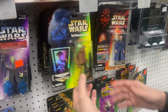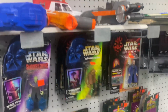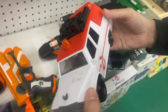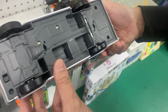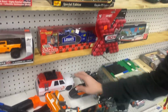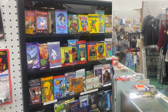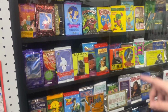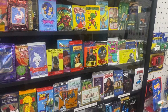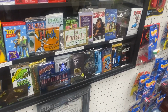More Star Wars figures, Power of the Force, and Episode 1. And I saw Ecto-1, which looks newer. And then, yeah, it's 2016, but still really cool to see. And this booth has a bunch of vintage cards in this case. Rocketeer, Roger Rabbit, Batman, Hook there, Popeye, all kinds.